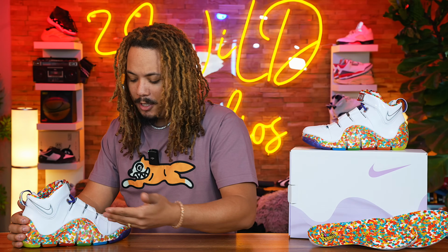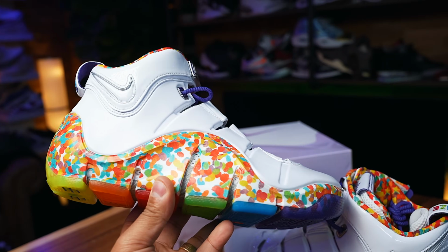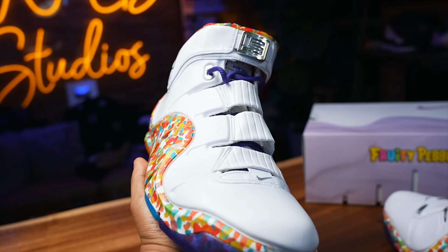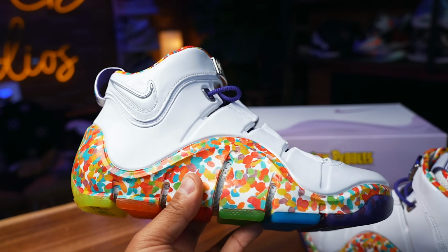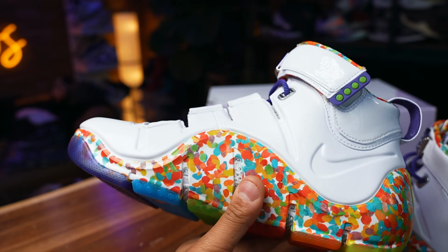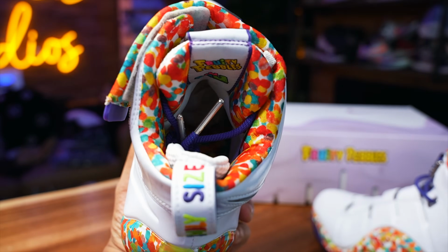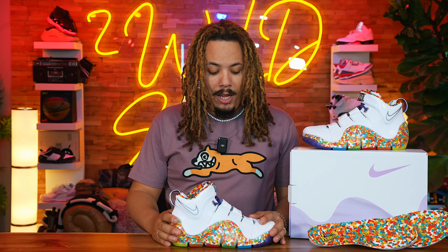Yeah, that makes more sense because this is all Foamposite material right here. So there's no way this is going for 150 bucks when Foamposites go for 240, 220 back then. But overall, a solid shoe for collectors as far as the resale market. It's gonna be kind of hit or miss. What I mean is, is this a shoe you need to try to get your hands on the day of release because it might sell out instantly? It's gonna be tough.